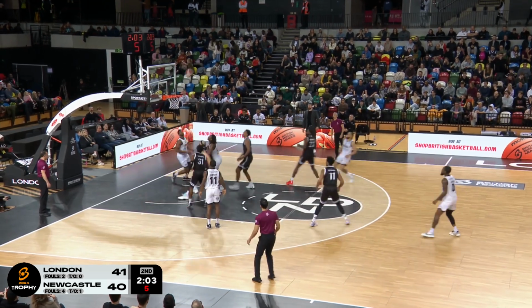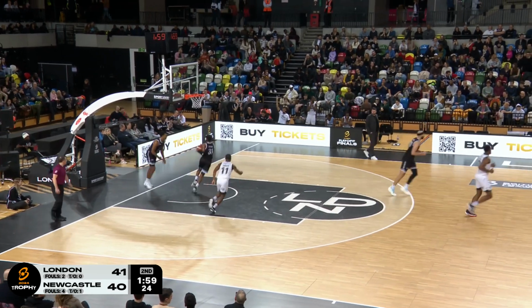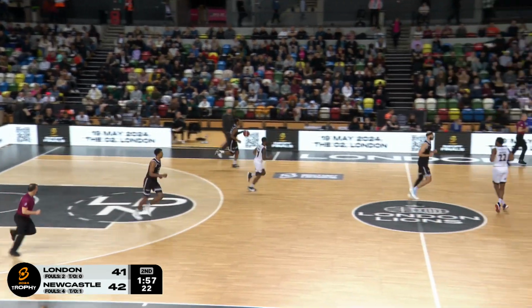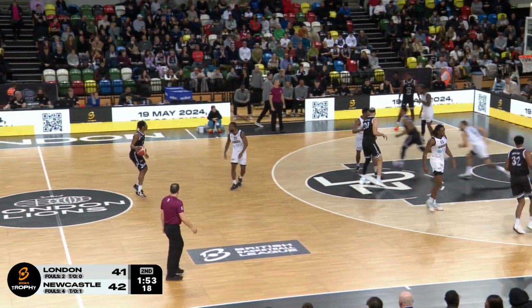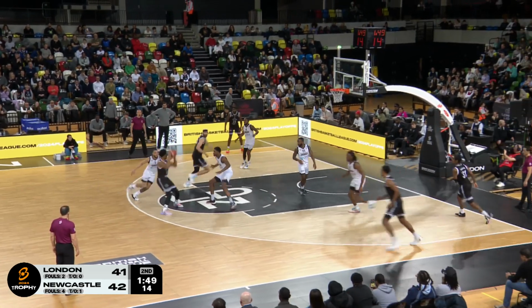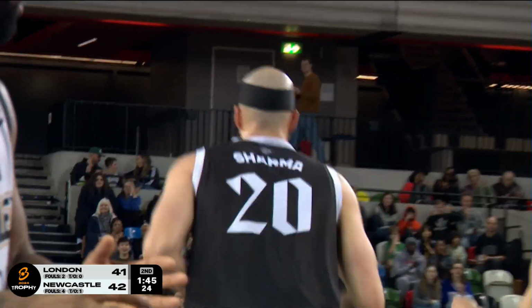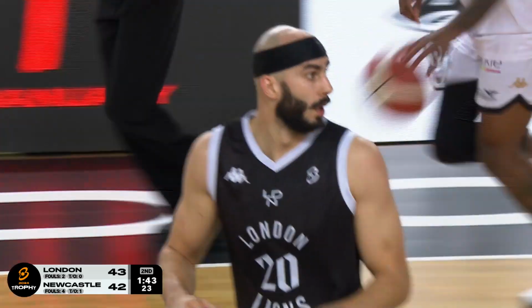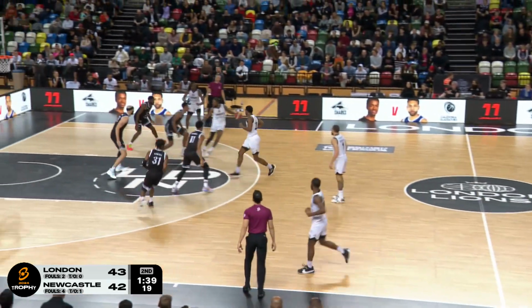Here's Austin with a little step back, and he gets a friendly bounce. Why not? It's been that kind of day so far for Austin, making plays all over the court. Well, they're in the lead now, the Newcastle Eagles. Having been 7 down a few months ago, Sharma will rock the rim for London. And that's what you talk about with Sharma, that quick roll out of there. Good pass from Quealy, too.